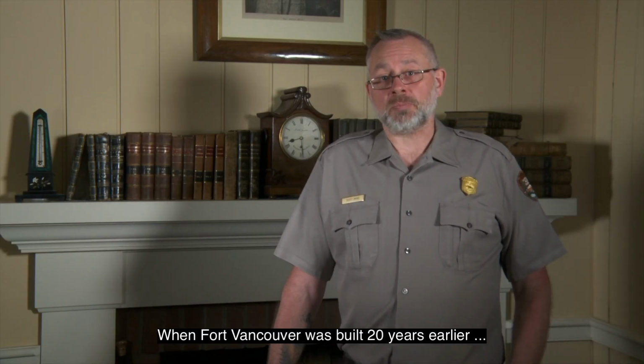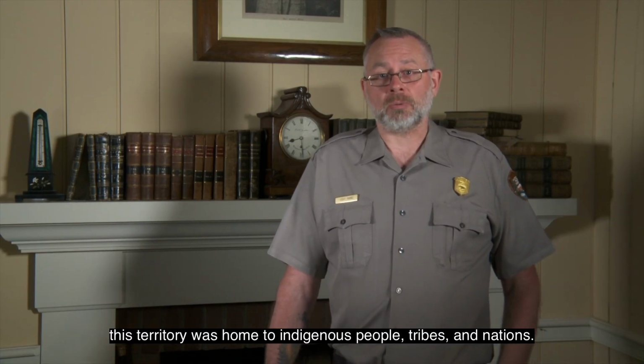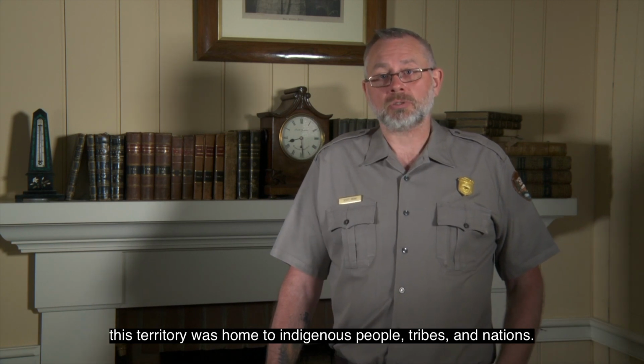When Fort Vancouver was built 20 years earlier, this territory was home to indigenous people, tribes, and nations. A map is briefly shown that illustrates the area of the Pacific Northwest under dispute between British and American forces. This map spans from the 54th parallel to the 42nd parallel, staking out the extreme positions of either side. The countries eventually settled on the 49th parallel, where the current US and Canadian border is today, which meant that Fort Vancouver would have to be abandoned and the Hudson's Bay Company would move its operations several hundreds of miles to the north.